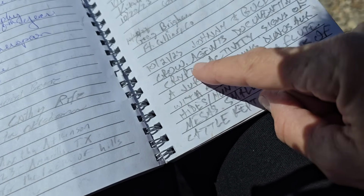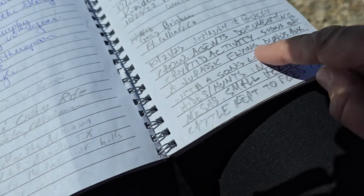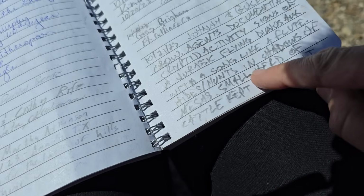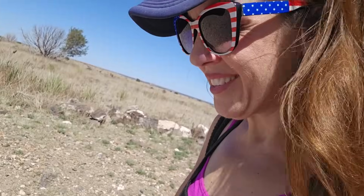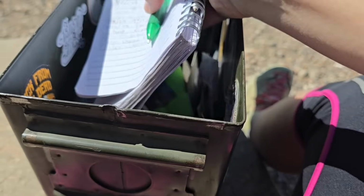Johnny and Bucky. CROW agents documenting cryptid activity. Signs of a Jurassic flying dinosaur with a song-like flute. Hides, hunts in the shadows of mesas. Small herd of cattle kept to feed it. Say what? Anyway, I guess I don't really have time to read too much more in this little book.